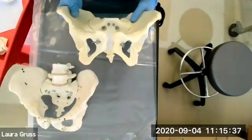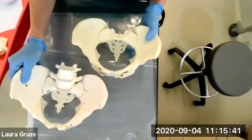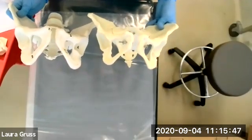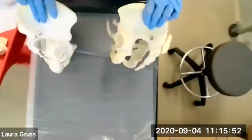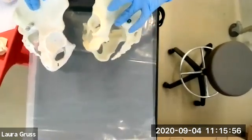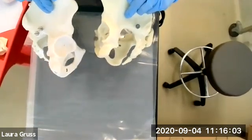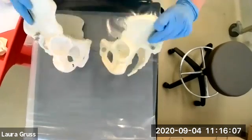So the easiest ways to tell a male from a female pelvis are overall size and shape, with the woman's pelvis being wider and shorter; that subpubic angle, which is much wider in a female than in a male; then that greater sciatic notch right here, which is also much wider in a female than in a male; and the sharp curvature of the sacrum and coccyx in the male pelvis versus the flatter one in the female pelvis.